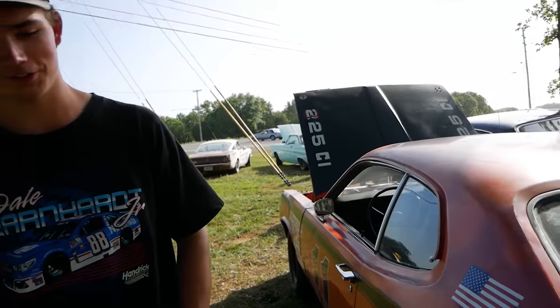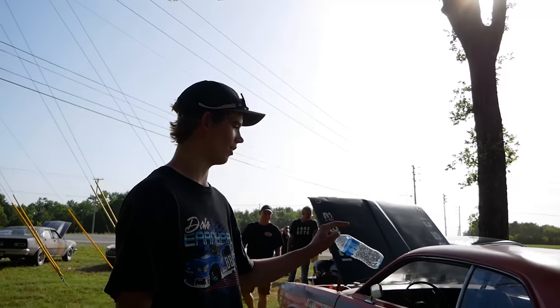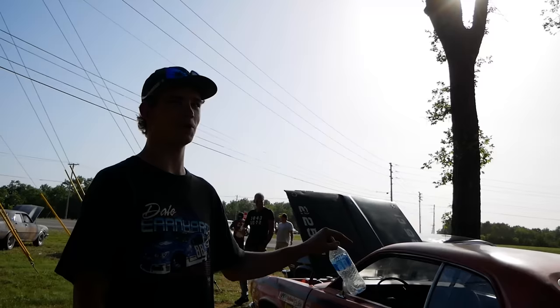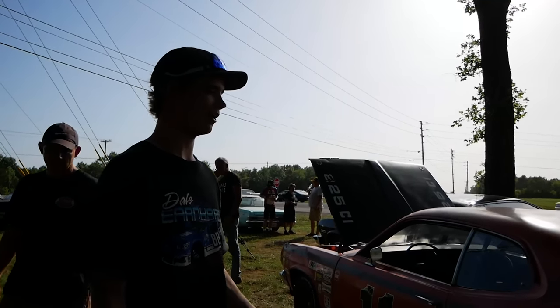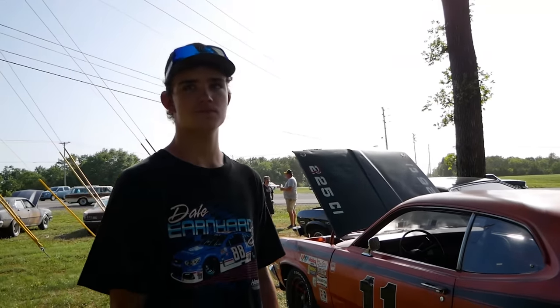Oh yeah, I deleted the side markers and put those plates on there. This is an original Slant 6 car, original Hemi Orange car. It's a high impact color on a 6-cylinder. They didn't do that often. So that is unique. Well, thank you for showing us the car, sir.